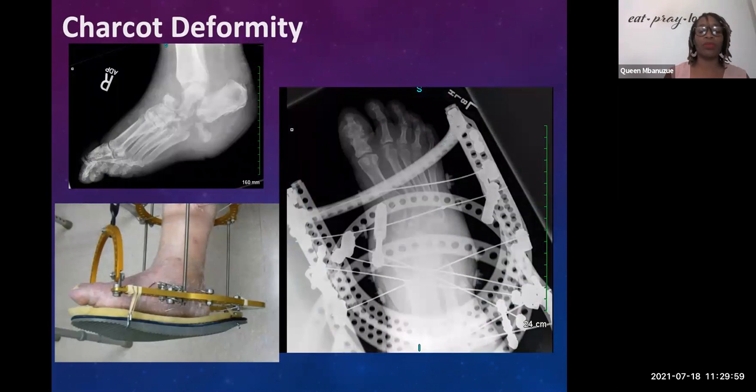When we're unable to get them into a shoe after the deformity, unable to brace them, unable to heal wounds, that's when we have to consider surgical options. This here is what we call an external fixator. It looks like a cage, but we span it across the foot to hold the foot in place while the bones are soft. Sometimes we do it just to correct the deformity. Next slide.